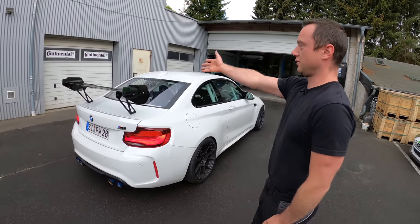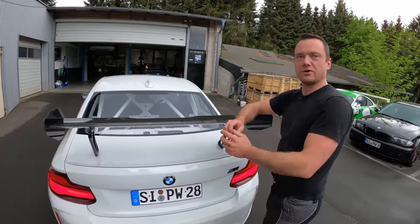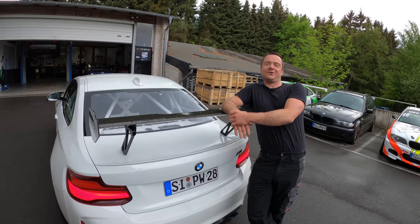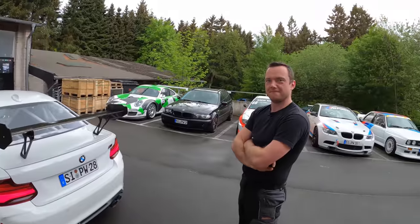But while we're at the back of the car, we can go on with the wing. Some other nice features. Yeah, this is for the burgers and the fries. Or for when Corona is over, we've got the nice car park standalone one. Like, hello, here I am. No, that's the M240 cup wing. That's the Nürburgring Tender Edition, right?